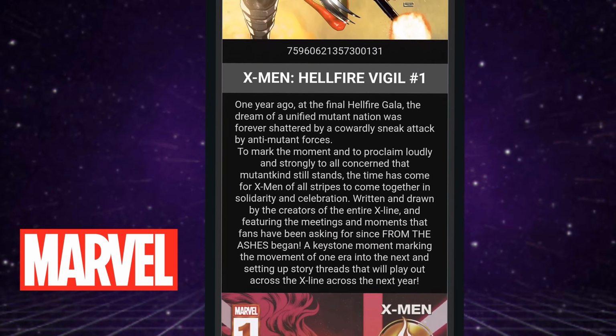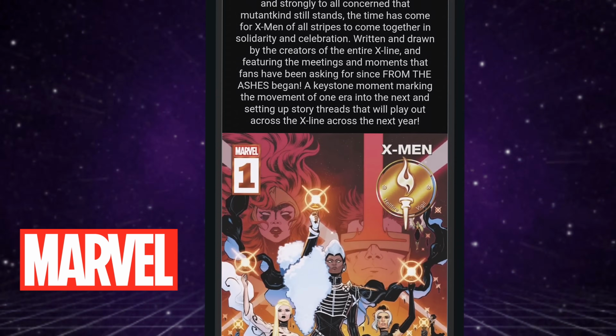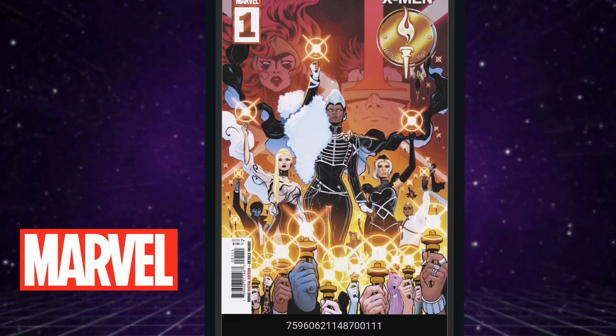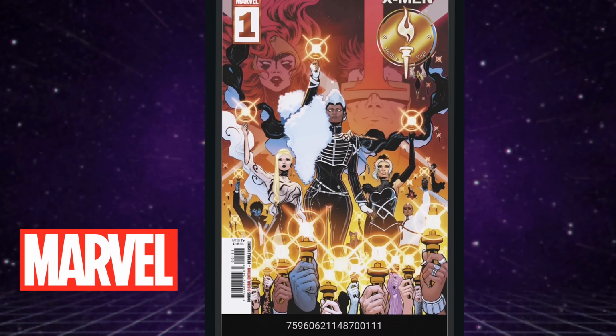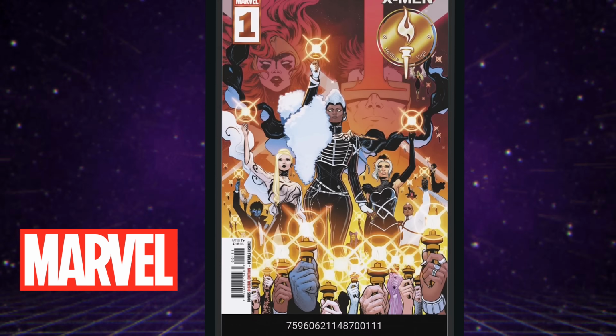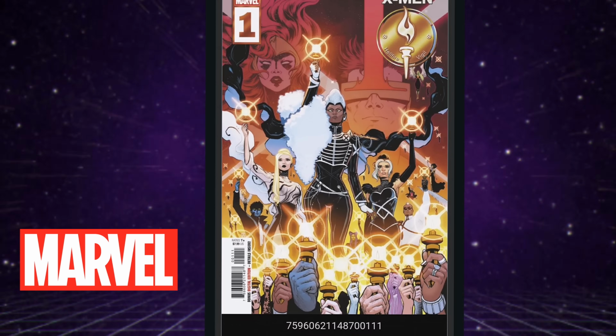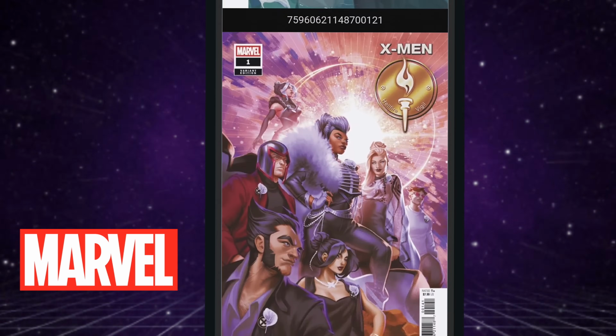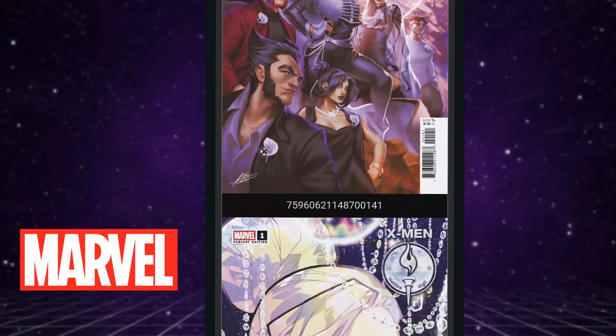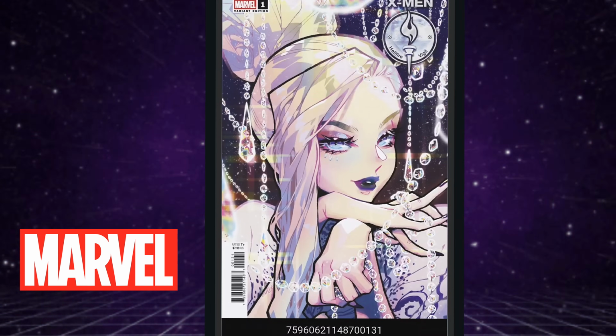Listen, could it be good? Yeah, you never know. Then you got X-Men Hellfire Vigil issue 1. This is like another gala, except it's a vigil because we had bad things happen in the last gala, and so they're kind of remembering that. So yeah, there's that one if you guys are into that type of X stuff. That's a cool cover right there.